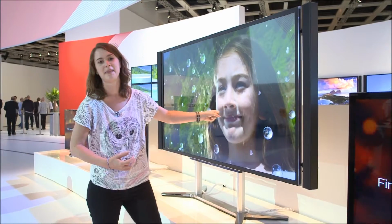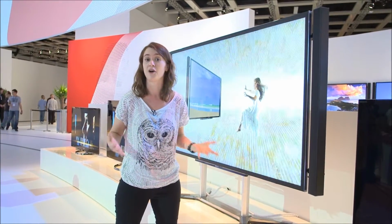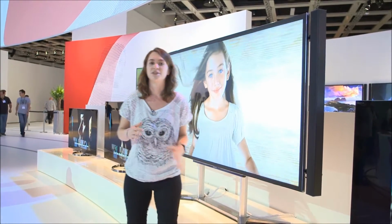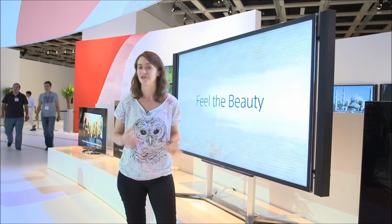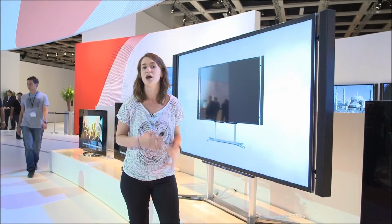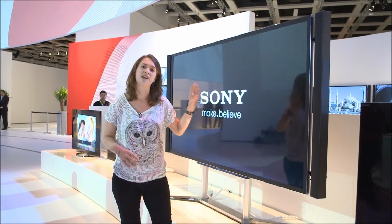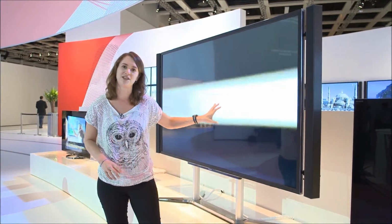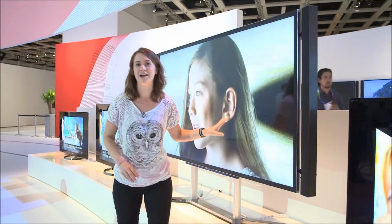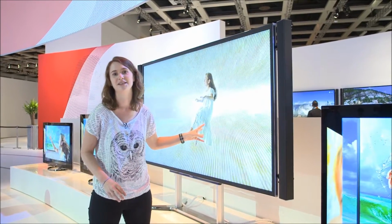Now, obviously, one problem with 4K at the moment is that there's not a lot of content available. Sony's obviously working on that, being a film producer, by making professional camcorders with 4K capabilities. But in the meantime, this TV has a 4K upscaling processor, which can upscale regular full HD or SD content onto the 4K screen. How well that works in reality remains to be seen, but it's there. So, I mean, this TV can be used.